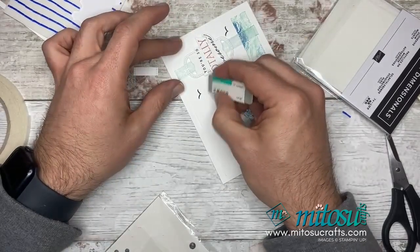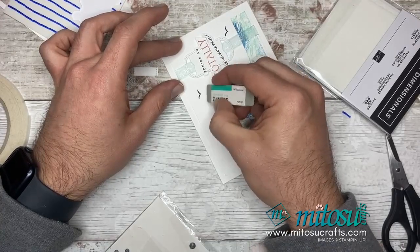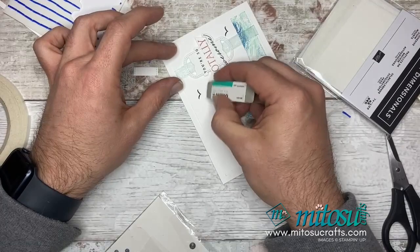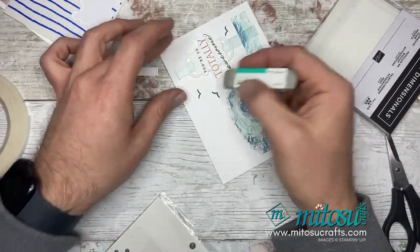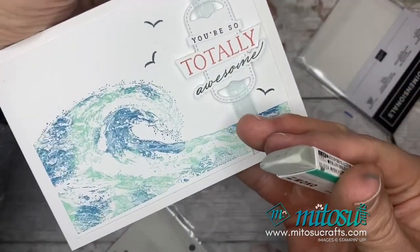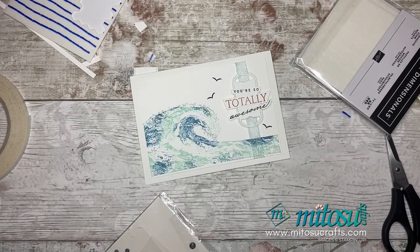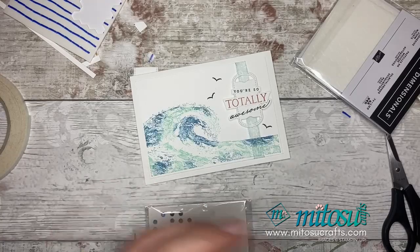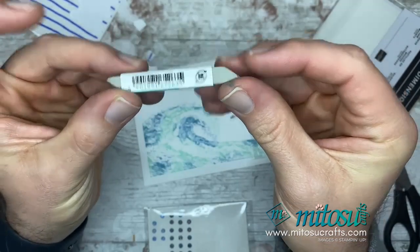At least it reduces it at least. Okay, that's better than it was at least anyway, and then I can then hide that with a gem. It's a little bit easier to hide that now with a gem because it's not so strong. Alright, so if you're looking for those, it's a Tombow one which we've got, Tombow sand eraser.